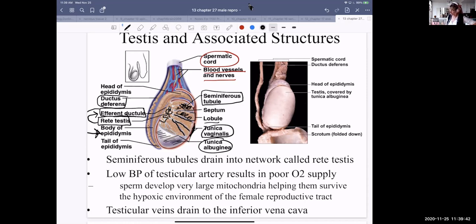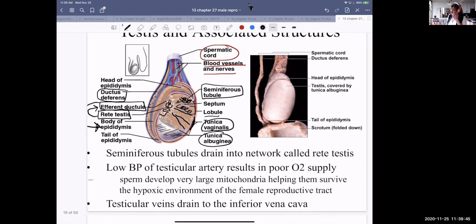So there is relatively low blood pressure of the testicular artery. So the sperm develop very large mitochondria, which helps them to survive. It's a fairly hypoxic environment. And veins drain into the inferior vena cava.